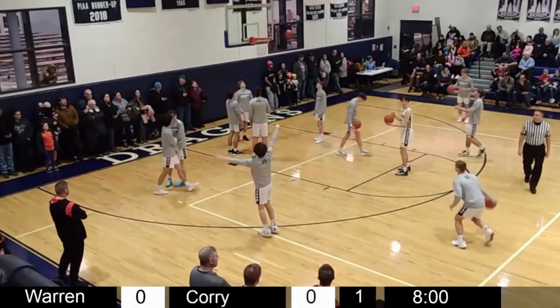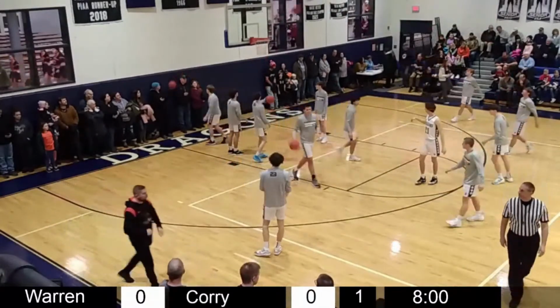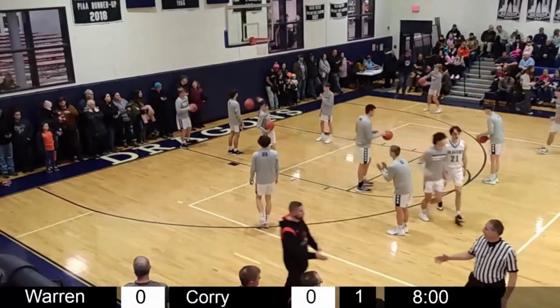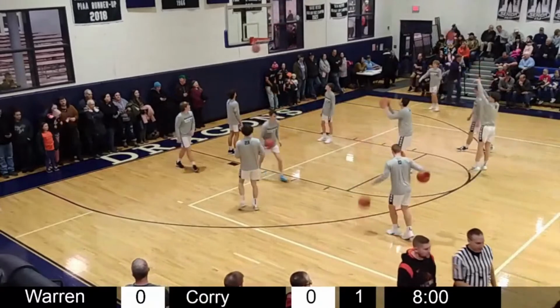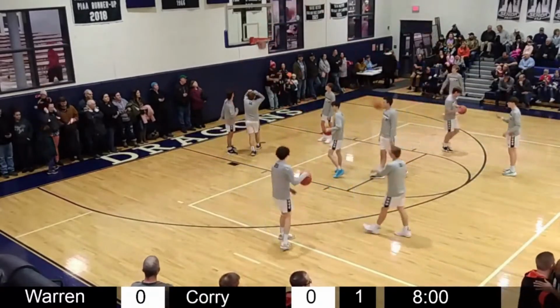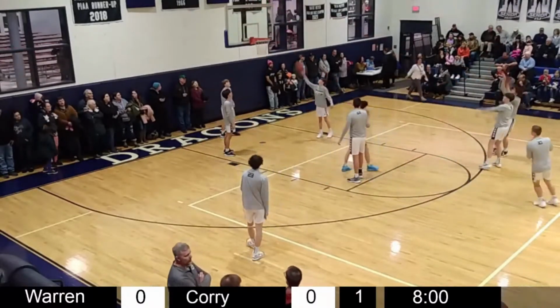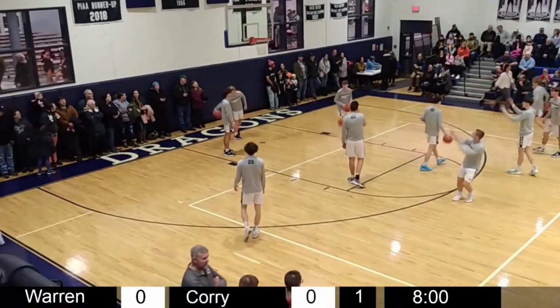They all kind of average between that 10 to 12 points per game. In Parks' place, Connor Hoffman will get the start tonight for the Dragons. Again, Corry coming in, loses of 3 straight to Oil City, Franklin, the aforementioned Oil City, Franklin, and Titusville. They do own a win over a quality Seneca team this year, however. Warren 3-2 in its last 5 games.